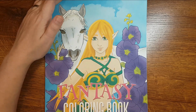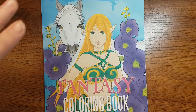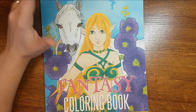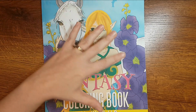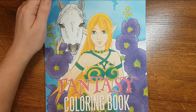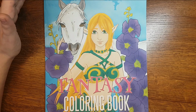Right now, first impression before I've actually colored it: this is beautiful. I love that it's all on one theme. It's all fantasy characters. I love the fact that it's very manga anime style influenced, but it's entirely Weblight Dreams' own style. It doesn't feel like copies of anything else. For the price, I do think that 24 full pages of coloring like this is absolutely worth it.